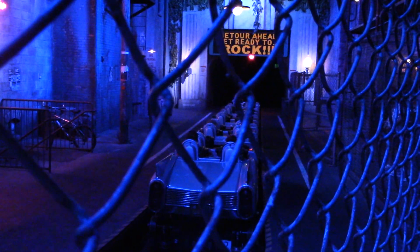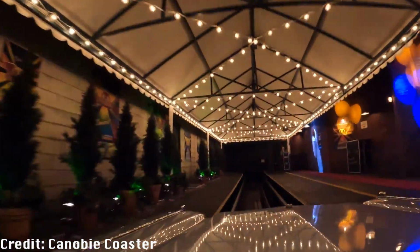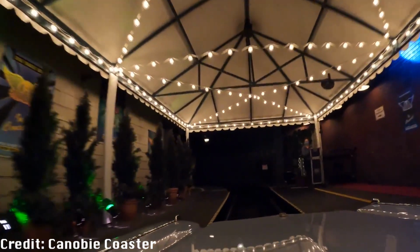But after that corkscrew, you hit the brake run, which is pretty dark, and then after that you turn right and you enter the exit station, which is themed to the concert because, of course, the whole point of the ride was you're speeding through traffic to get to the concert to use your backstage passes. I love that exit area. It's super well done. Both the load station and the unload station are super well themed, so that's pretty cool. And you can't see that they're connected, which is pretty nice.